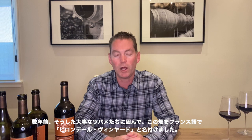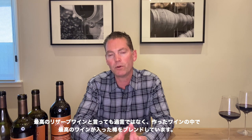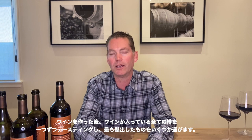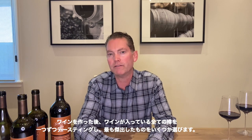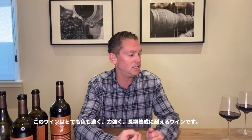So a few years ago, we decided to embrace the swallow or the Herondale and use the French word to name this Herondale Vineyard. So Herondale Vineyard is really the very top Cabernet Sauvignon, the very top reserve of the best barrels that we have in the cellar. So I'll bring in the selection of certain clones, certain types of Cabernet Sauvignon that come into the winery. And then when they're here, I'll taste through every barrel and pick the very few top barrels that are the best wine, most intense, deep color.